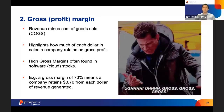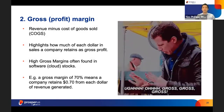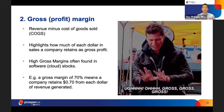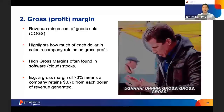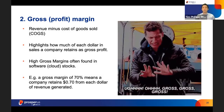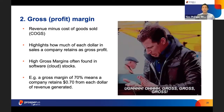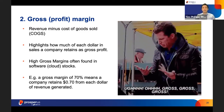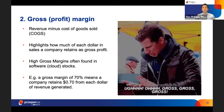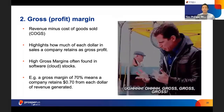So it's really a very crude metric of profit, but it does give you a good overview of how profitable this could be if they get all the other costs in order, and they start producing profit margins on the operating side, as well as the net profit side. And it does show you how much of each dollar in sales that the company can retain as gross profit.